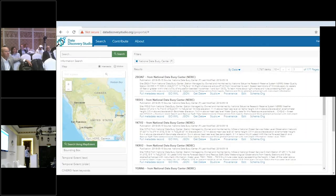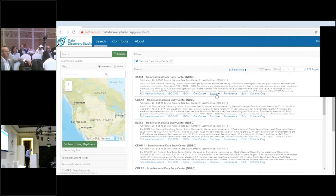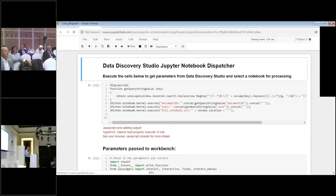These are buoys. Each of these stations actually has a bunch of data sets that have been collected here every year. We can sort this by relevance or by date, that doesn't matter. Let's go to Studio. So you see, I'm starting Jupyter Notebooks. How many of you know about Jupyter Notebooks? Yeah, good. And this is not a very common way of starting a notebook. Typically, you start it in a container and run it in a container. Here, we pass parameters to that notebook. So you see, I pass the document ID from the GeoPortal to that notebook. When I get this document ID, I can query metadata again and figure out what I can do with this data.